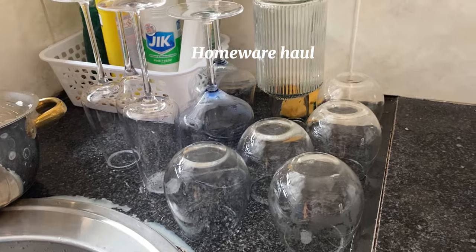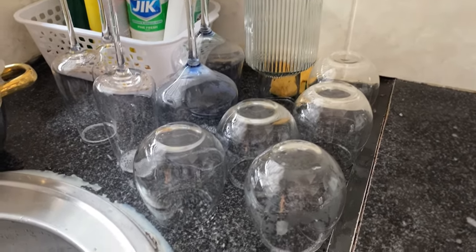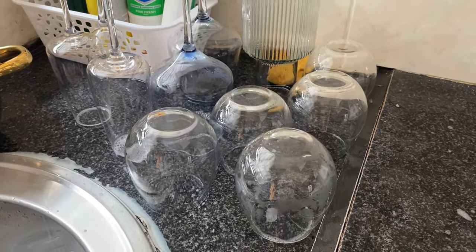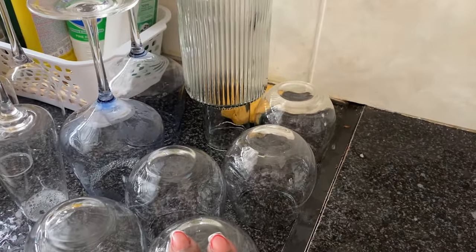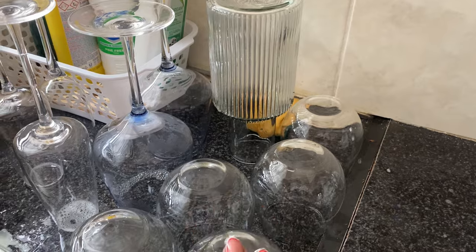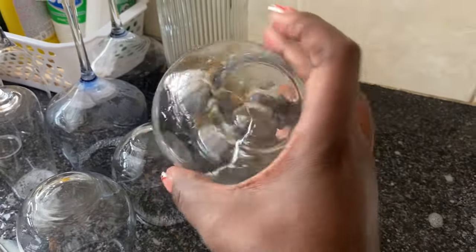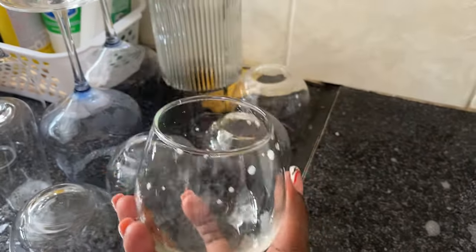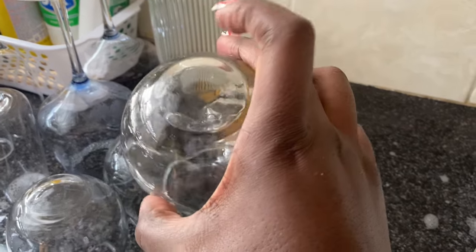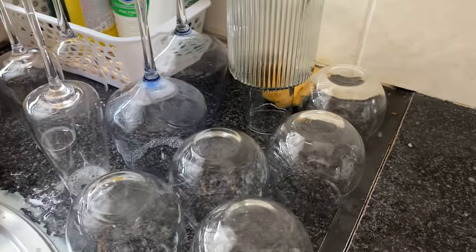Hey guys, so this is a continuation of the Homeware haul. I want to show you guys things that I accumulated while I was still at home. So I got these glasses from Mr. Price Home, I think in 2020, if I'm not mistaken. This is how they look. These are stemless wine glasses. They were 10 rand each when I got them. I got 6 of them. I think I broke one.